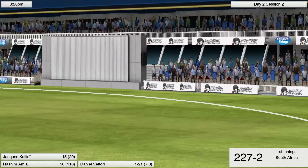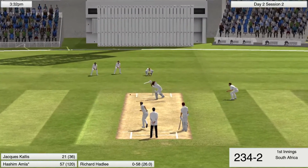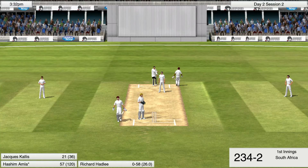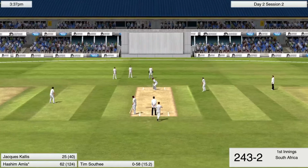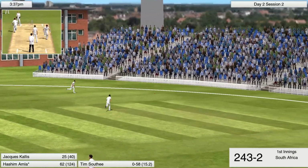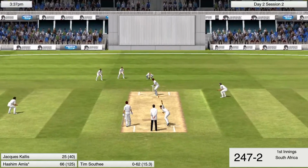Well, that's a lovely off drive from Jacques Kallis. That will be 4 more. Richard Hadlee now with the new ball. Well, that's off the edge down towards third man. There's no one on the boundary, and that will be 4. Oh, Kallis played that with ease. Slightly too short from Southee, and Hashim Amla's pulled that one away for 4 more.